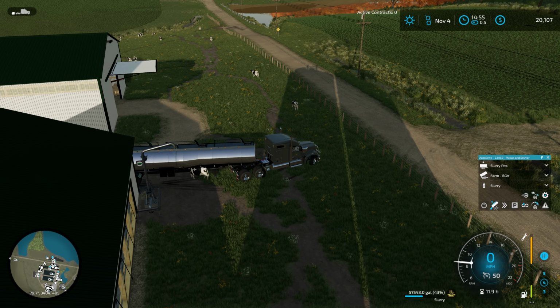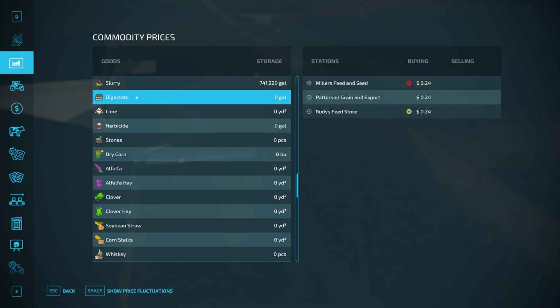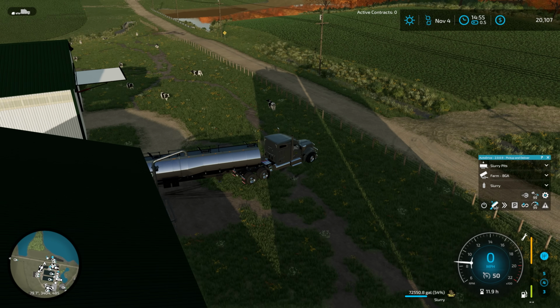I'm going to take a look now at the list. Let's see here. Digestate looks like it sells for a flat 24 cents at all three of these. We've got Rudy's Feed Store, always seems to be the easiest to get in and out of. And then Patterson Grain Export is a slight step above Rudy's Feed Store. It's just a lot harder to get in and out of. And it looks like our biogas plant is supposedly buying this at 24 cents, but that's not actually happening.